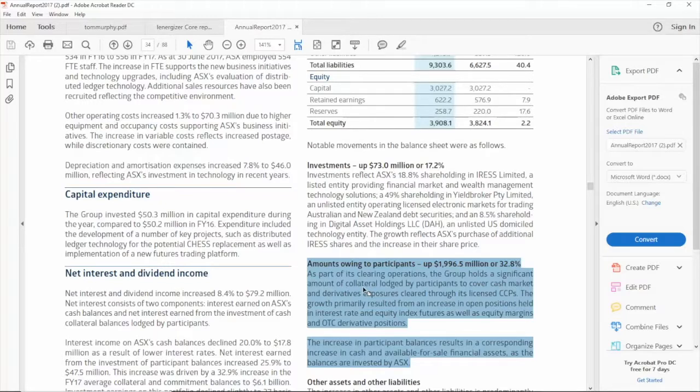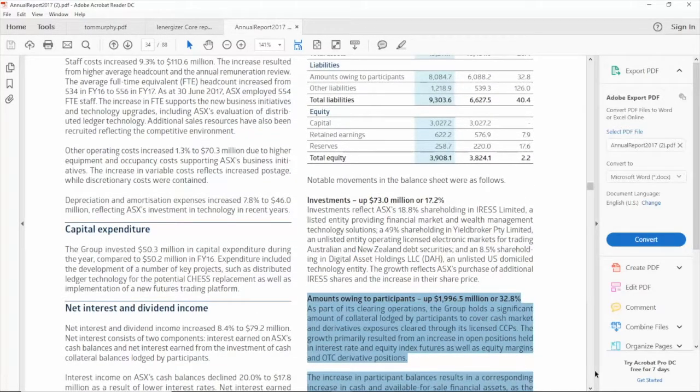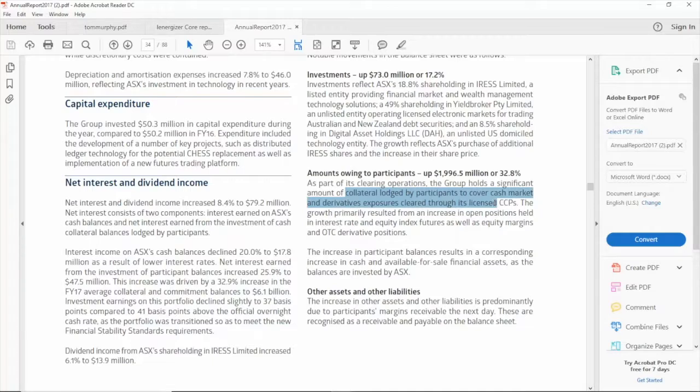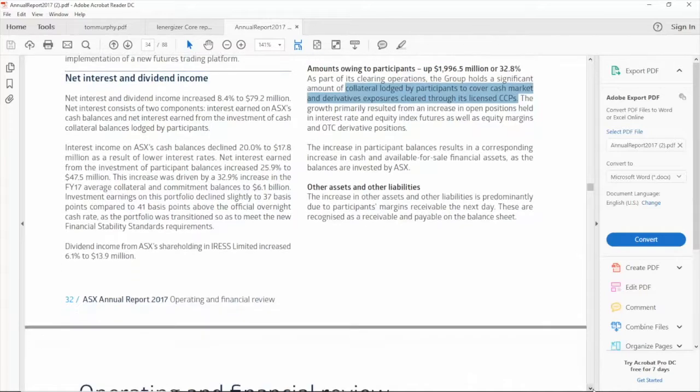This is something I put in the things to note and highlighted, because this is essentially money, $8 billion worth of money they are keeping on hand to keep discrepancies low. If there's any problems, they'll make up the difference. It's collateral lodged by participants to cover cash market and derivatives exposure cleared through its licensed CCPs. So what that means, to my understanding, and I haven't finished this report, is if there's a problem with one of their participants, which is an issuer, one of their companies listed on the ASX, they will use this collateral from these companies to make up the difference, make sure there's no issues, and try to fix the issue. That's, again, to my understanding.